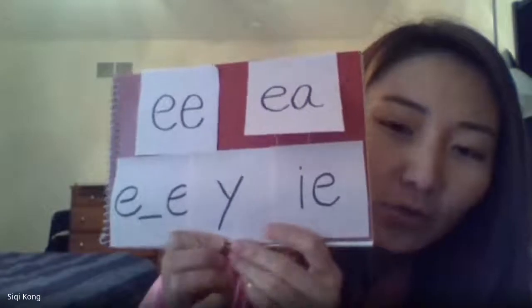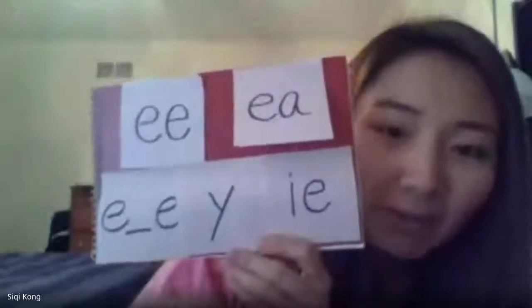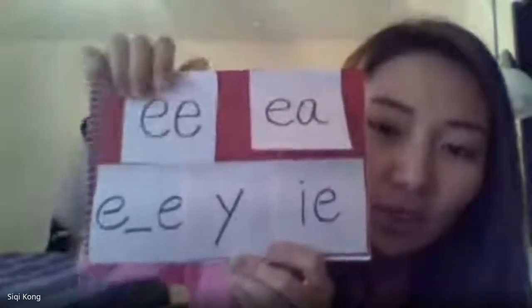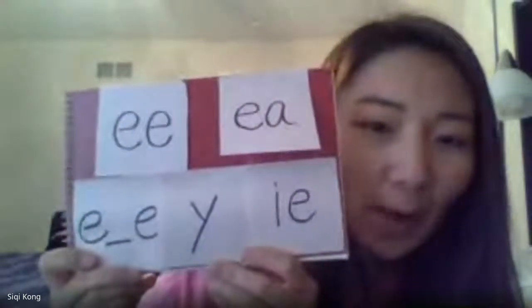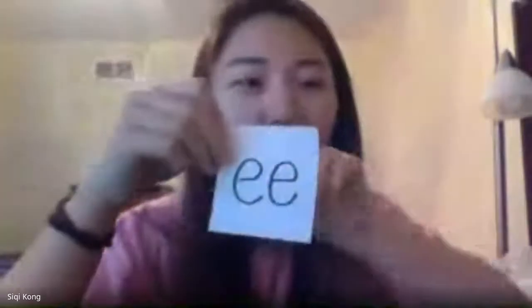Okay. So we're going to go through it one by one. I don't really have the booklets at home, so I actually cut some paper strips. We don't have too many words for each sound because we don't want to make the lesson too long for you. Okay, let's get started. We are going to try the E sound first. As always, we are going to read it first, then we're going to do a dictation. Okay, get ready.